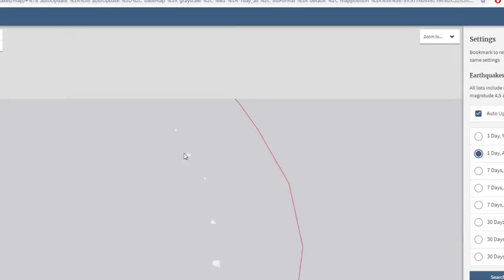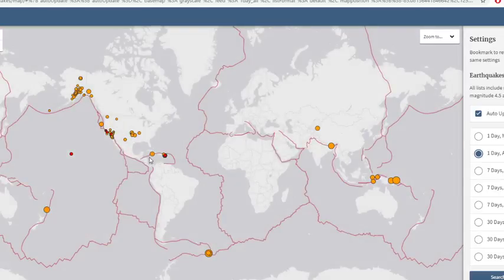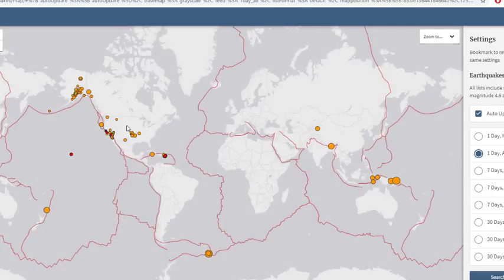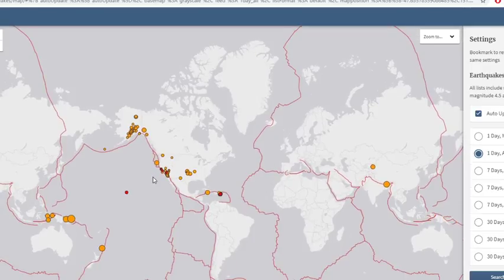a thrust fault. See the volcanic arc here. We had two thrust faults today, mega thrust faults, though not at mega thrust strength. 6.2 quake at 31.3 kilometers. Definitely thrust. You know, they raised that from 16, it was now 32.